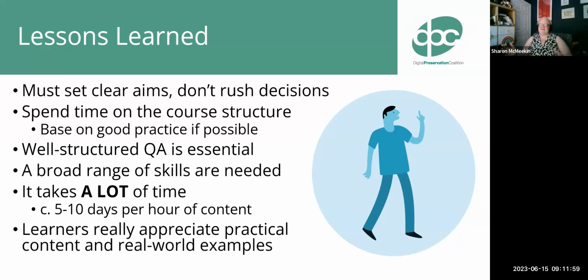We also found that spending time on building a course structure that was closely aligned to good practice, where that's possible, is such an important step. And we had actually invested time in developing the original Novice to Know-How course structure over 2 days of workshopping at TNA, and we based it on models like the NDSA's levels of digital preservation and the DPC's own rapid assessment model.